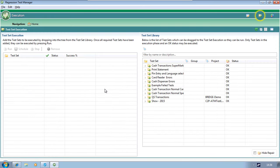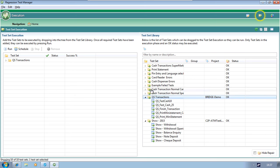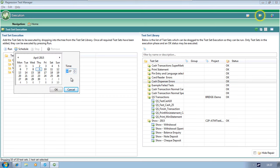Just a few other neat automated functions here. So we can execute test cases as parts of sets. So you put your test cases into a set, and then you can line them up for execution. So you can execute sets multiple times, and you can hit run to run them now, or you can press schedule, and that will allow you to schedule your tests for a more appropriate time.